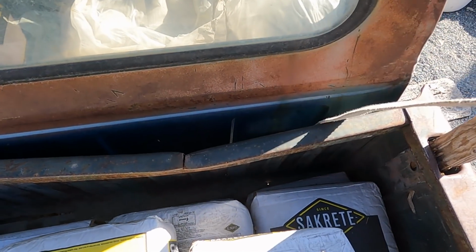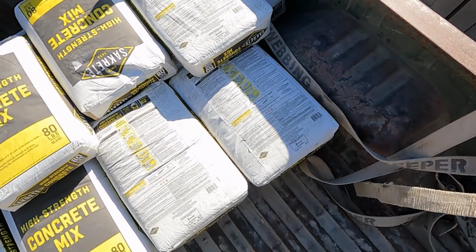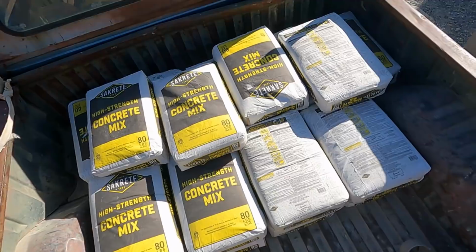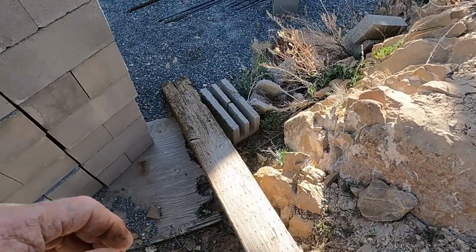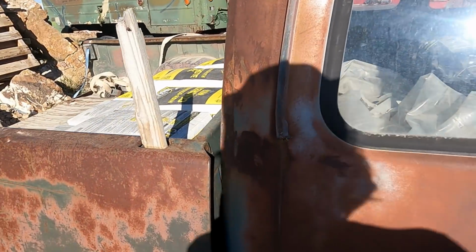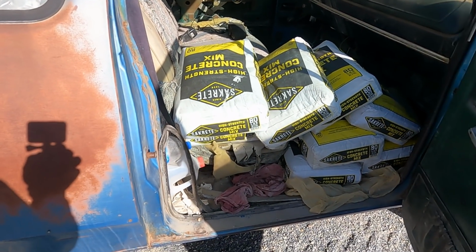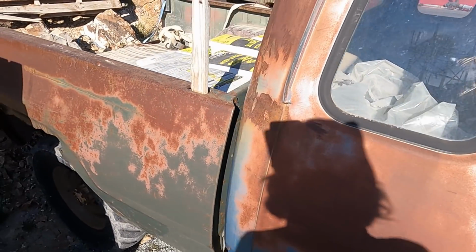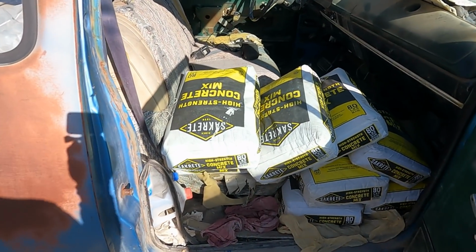Some of these straps hook down to the frame. This bed is coming apart. Basically any of these truck beds will come apart when you try moving a lot of heavy concrete in it. I think right now with the 30 bags I've got 2,400 pounds in this truck, because 80-pound bags, 30 times 80 is 2,400 pounds. And it really doesn't look like much. It looks like the truck's almost empty, but it's pretty heavy.